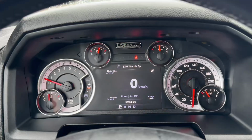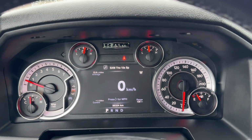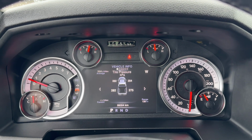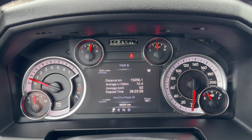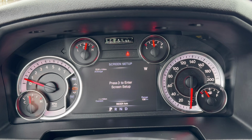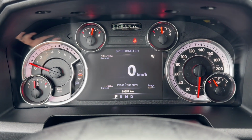In the driver's gauges, you'll see 99,354 kilometers. And a lot of different options here as far as what you can see in this center display. I'm just kind of going through a couple of them right now for you. Right, so trip computer, trip, radio station, any messages, all sorts of great stuff there. Most common one being obviously probably the speed.